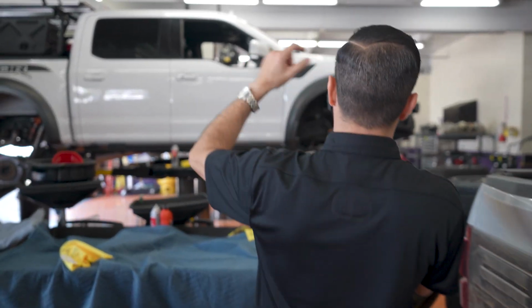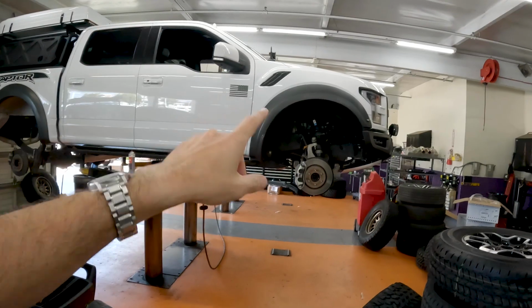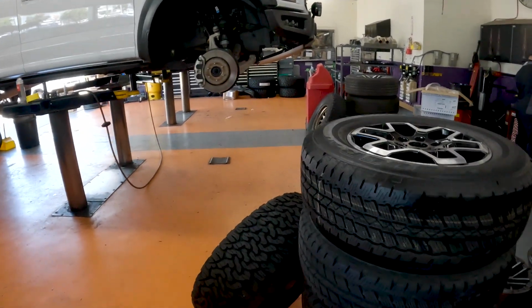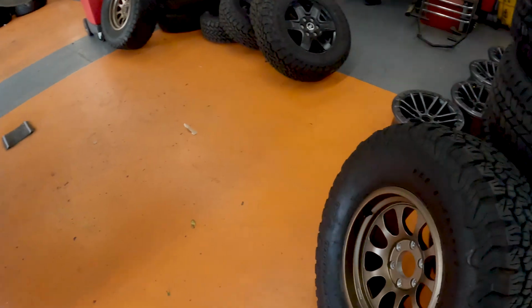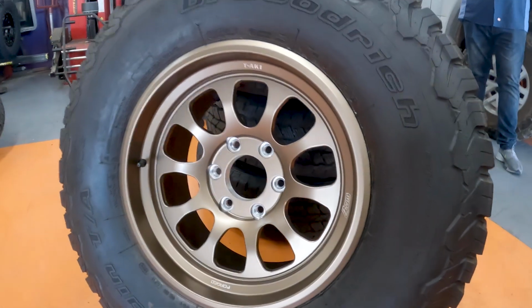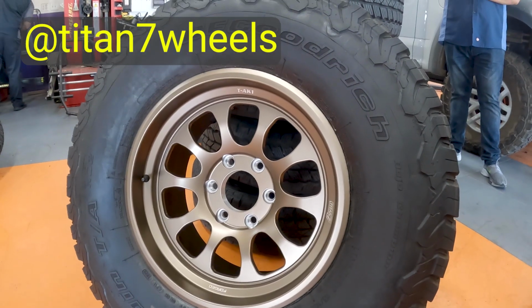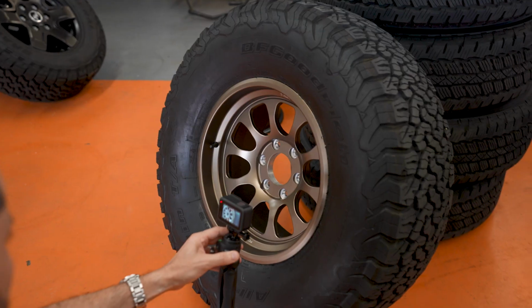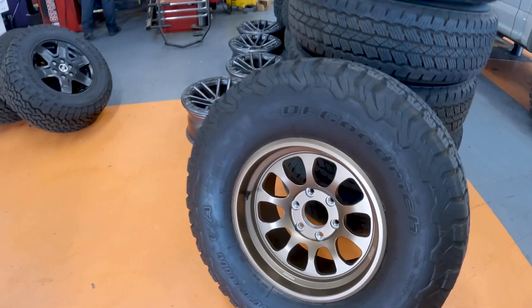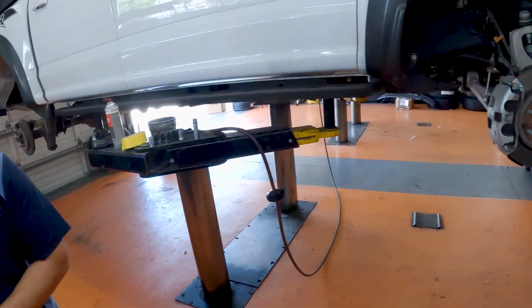And then this vehicle, it's a vehicle that you guys have seen. Last time it was in, we did the SDI E-Click upgrade to it. Now it's in for some wheels. So we reached out to our friends over at Titan 7, and they supplied us with these beautiful AK1 wheels. They come in 3 different finishes. We chose this finish for this truck, and I think it complements the truck quite nicely.